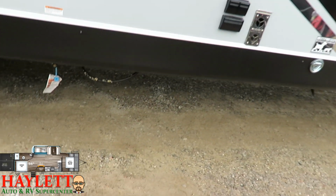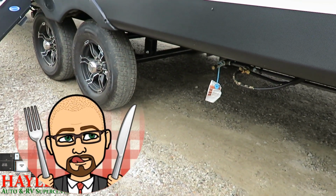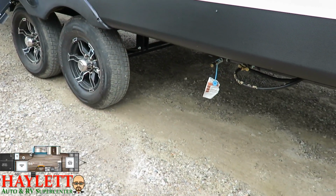And in case you're curious, there is a gas grill quick connect down here just in front of these tires, protected by the awning. So if you want to do a little rainy day grilling, but you don't want to heat yourself out of the camper, you can do that too. So there you have it.